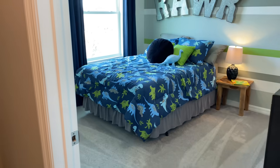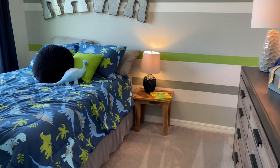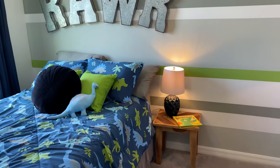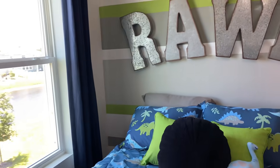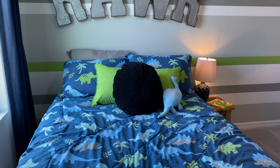So you've got three bedrooms up here. Ooh, they're so cute. They've got little dinosaurs. They were cheap with this room. They didn't even put a headboard. Just cheap, cheap. They're like, these houses sell themselves, we don't have to do the most. But I like this room.